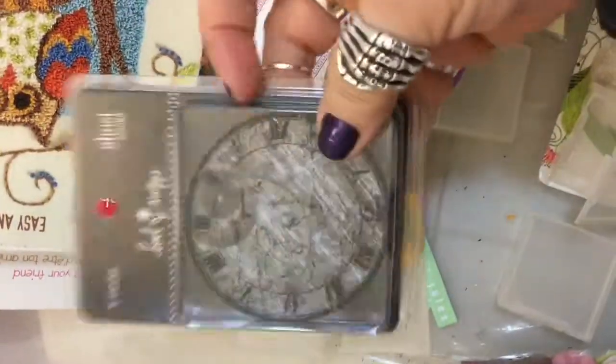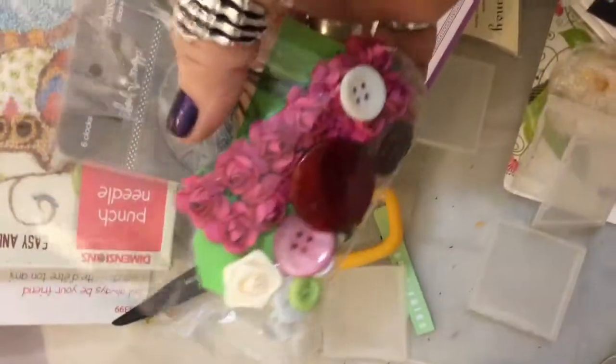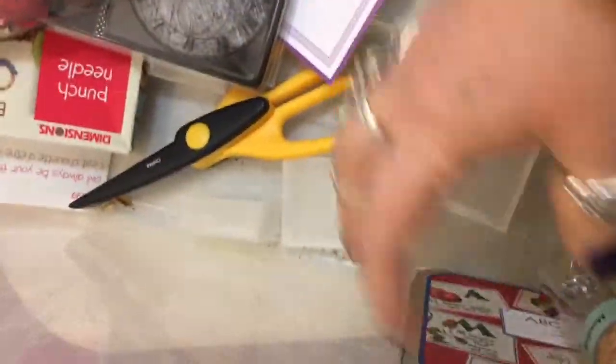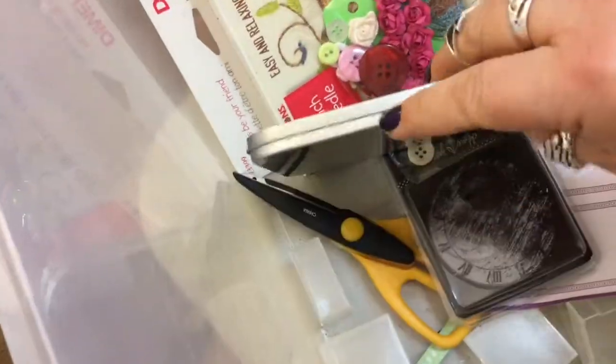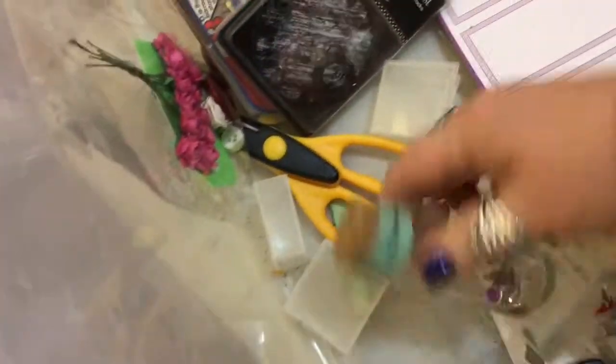More scissors. Oops, somebody was calling me. So these are ghost clocks. Those I will probably keep and use on greeting cards. More flowers. And those are super cute stickers. I think only one sticker was used and the rest of the box is filled with it. Those are great if you made a card for a child.